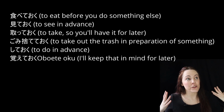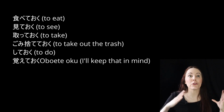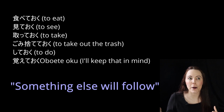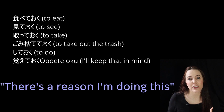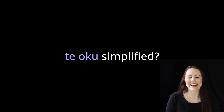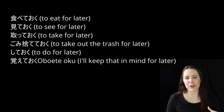The "in preparation for something later" is always implied. If somebody gives you the te oku version of a verb, you know that they mean to say, well, something else is going to follow logically from my having done this verb. Or there's a reason that I'm doing this verb, because something else is going to take place after I've done it. So a simpler English way that we can condense this te oku concept is just adding the phrase "for later" at the end of any sentence. So I'm eating this for later, I'm saving this for later, I'm remembering this for later, I'm doing this for later. So now that we've covered the basics of te oku, on to stage two.